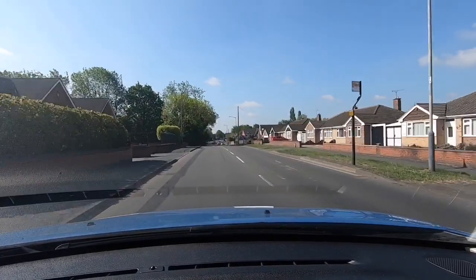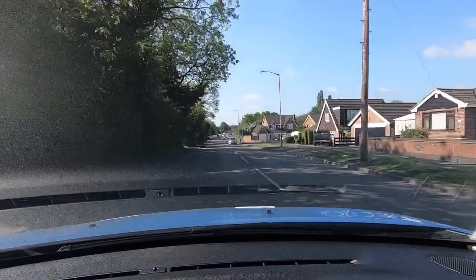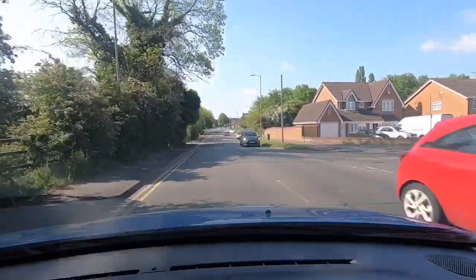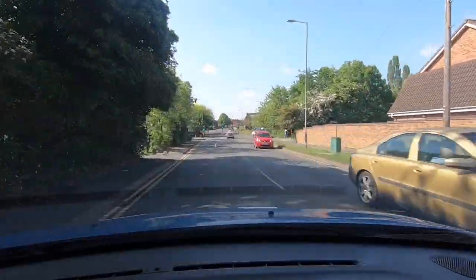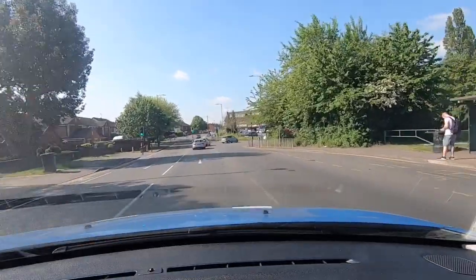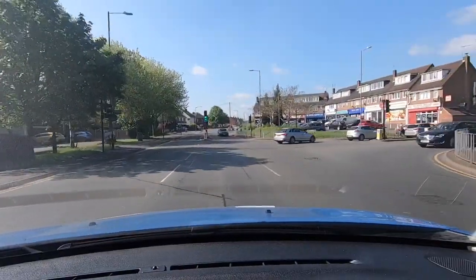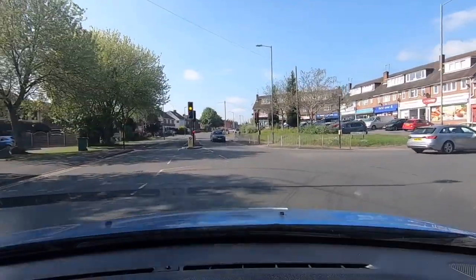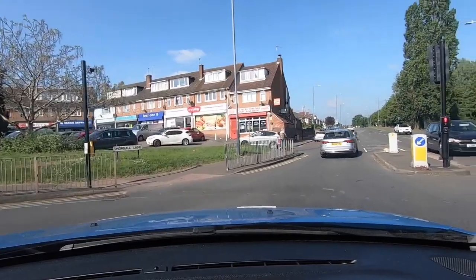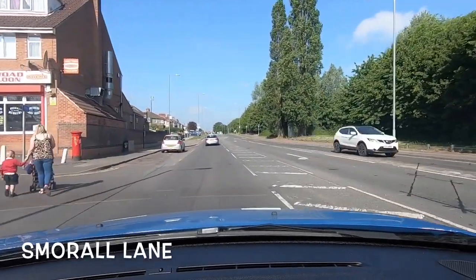The irony here is actually this road surface is perhaps better than the ones on the dual carriageways, and it's easier then to go quicker on this road. But we're going to turn right at the traffic lights here. So we're on Heath Road, we're turning right at the traffic lights, and that's going to take us into Smorall Lane. That's it, there you go.